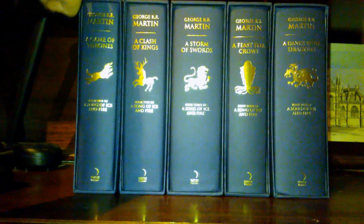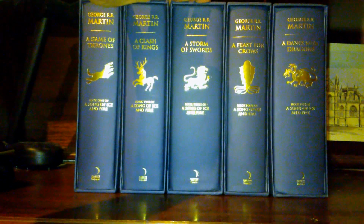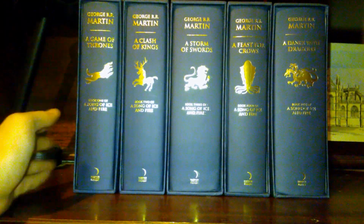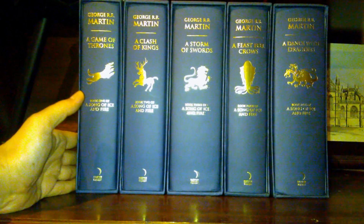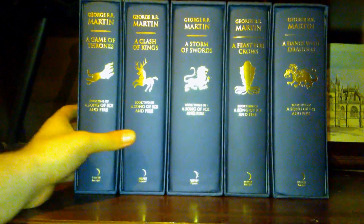I have to say I haven't read them all yet. I have stopped in A Storm of Swords, because they are, as you can see, big books, so I can only read them at home. I can't really go around with them.